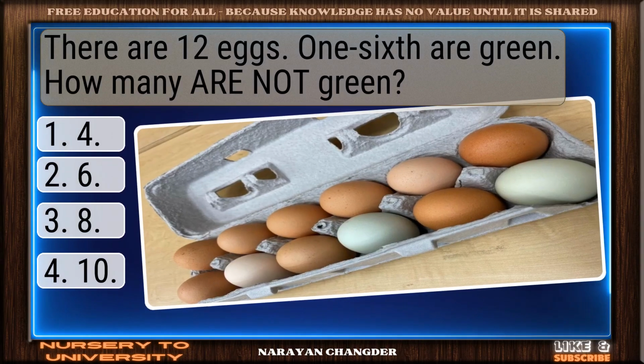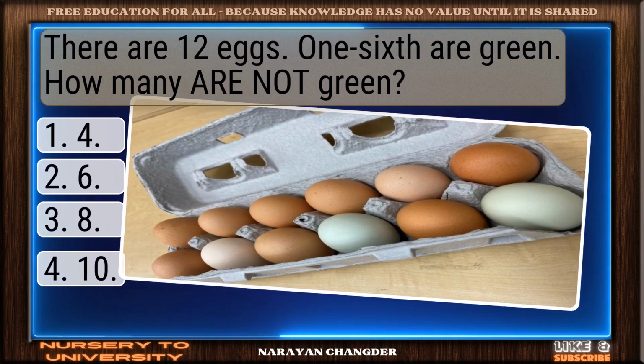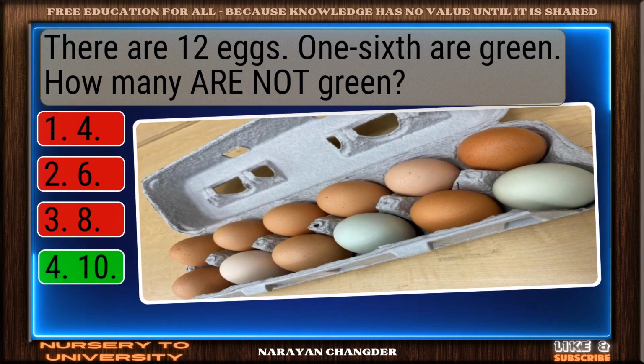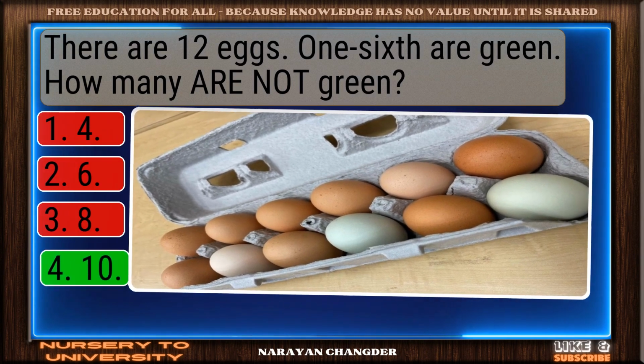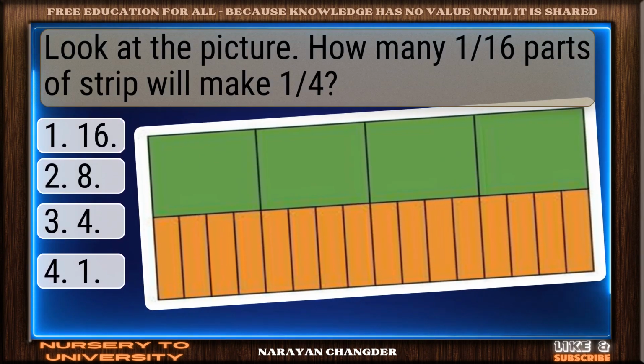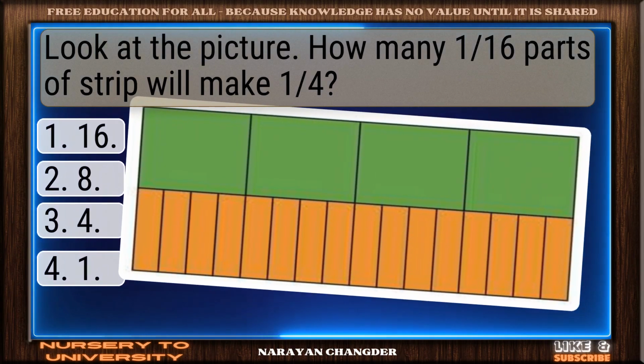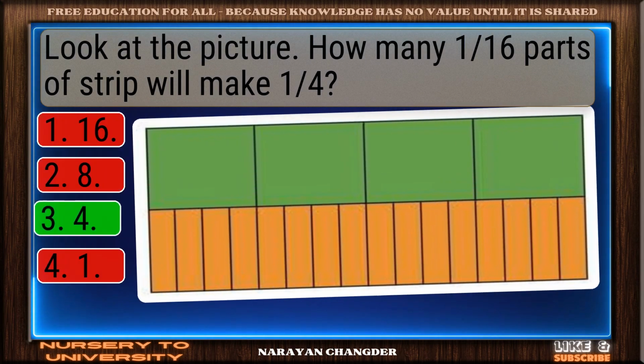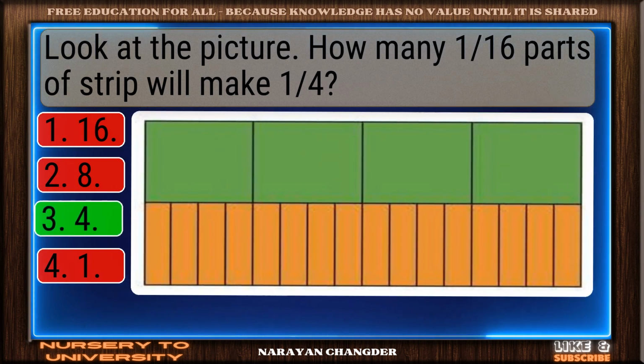There are 12 eggs. 1/6 are green. How many are not green? Solid response. 10 is a valid choice. Look at the picture. How many 1/6 parts of strip will make 1/4? Good thinking. 4 is the right answer.